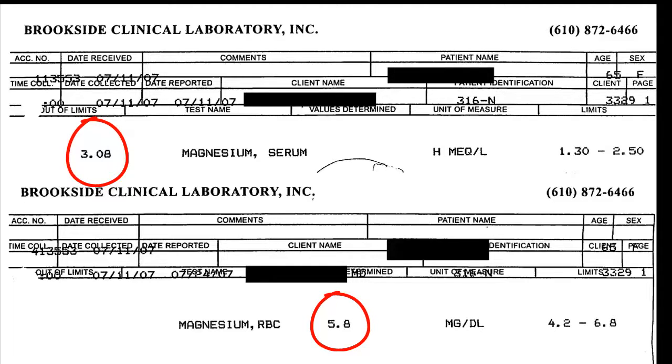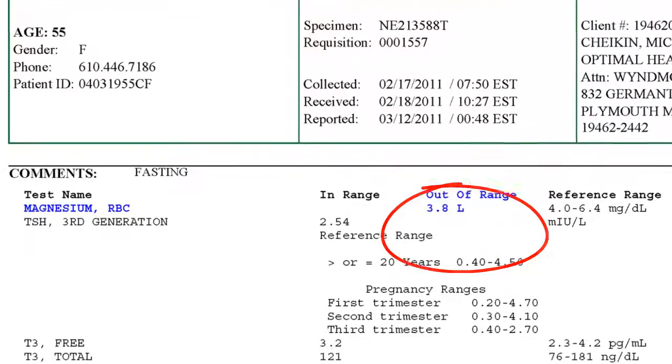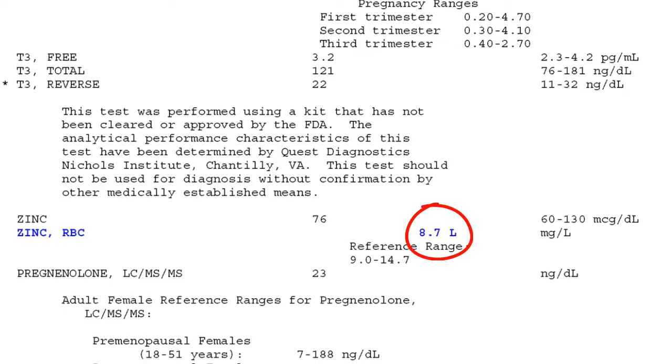This demonstrates that you can have many different permutations of these results, i.e., whether these levels represent adequate magnesium or excessive magnesium. In this next case, this person not only has low magnesium intracellularly and also has a low red blood cell zinc, while the serum zinc is normal.